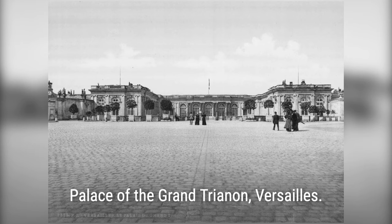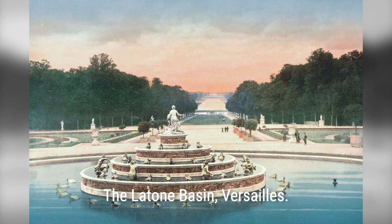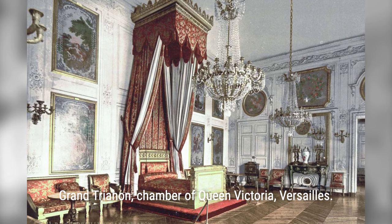The Photochrom process itself was a meticulous and time-consuming endeavor. It involved coating a tablet of lithographic limestone with a light-sensitive emulsion and exposing it to sunlight under a photo negative for several hours. The emulsion would then harden, creating a fixed lithographic image on the tablet. Multiple litho stones were prepared for each tint used in the final color postcard, resulting in a stunningly realistic image.